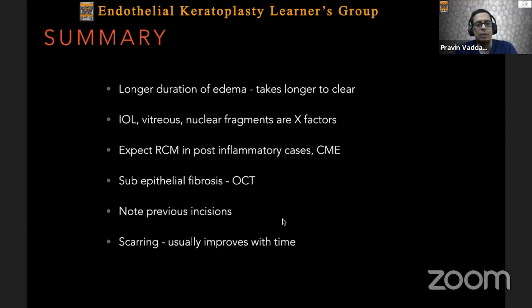On subepithelial fibrosis, always look for it on an OCT because you can get rid of it at the time of surgery, and most of these cases have very good visual outcomes. Also note previous incisions so that you don't overlap your graft with your previous incisions and you create new incision sites when you're doing your surgery. And if you have some residual scarring on the anterior or the posterior surface, this usually improves over time and does not affect vision quite significantly unless it is very dense and causing a change to the corneal contour.